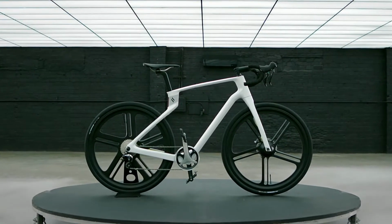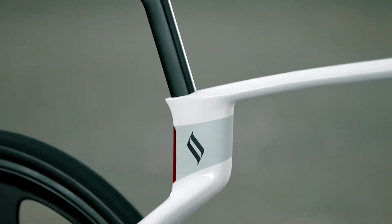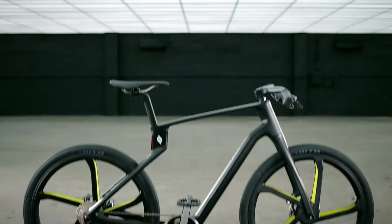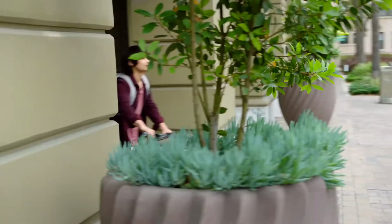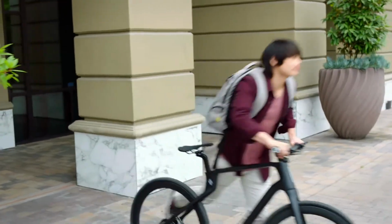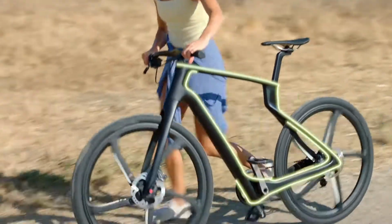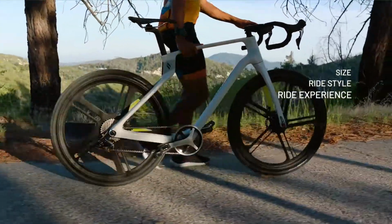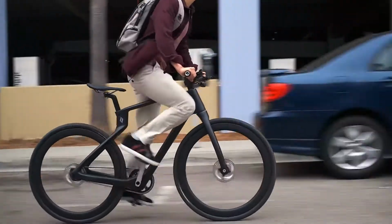The ultimate bike experience is here. Introducing the Superstrata, the world's first unibody carbon fiber composite bike, custom made for you. Each one of our Superstrata bikes is 3D printed with continuous carbon fiber to custom fit your size, ride style, and riding experience. Our frame is made for your frame, which means it'll fit you.